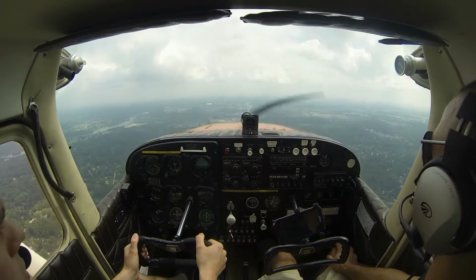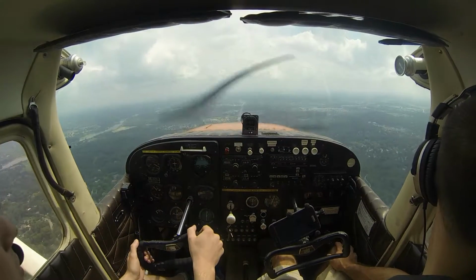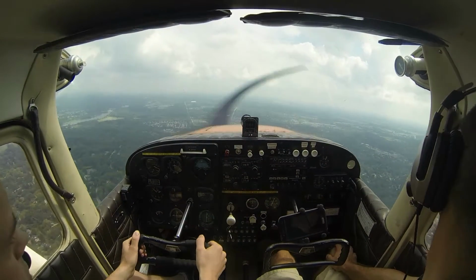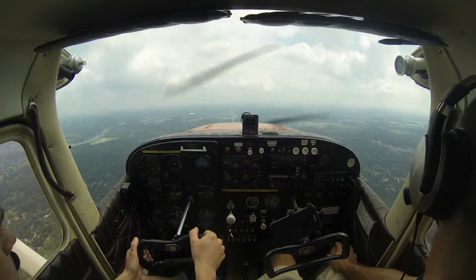Archer 1-3 uniform, runway 6 clear for the option. After the option, make right traffic. Cleared for runway 6. Right traffic. 113 uniform.